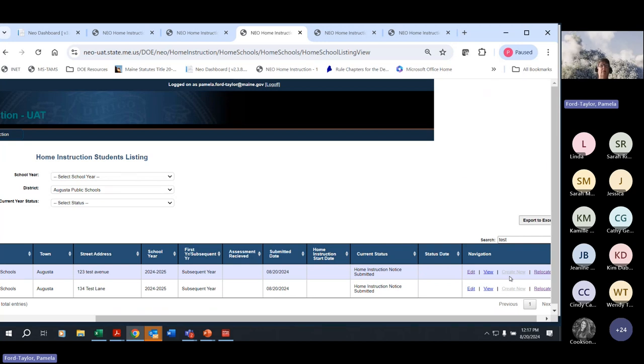Okay, so the create new is, of course, for those who are new. The Create New button is a fabulous thing that they built several years ago, where it takes all of this year's information, so 23-24, and then it duplicates it for the following year, so you don't have to enter it all from scratch. You do have to upload the new assessments in there and verify that it's the same address, same email, that kind of thing, but it significantly cuts down on the amount of time that it takes to enter one.